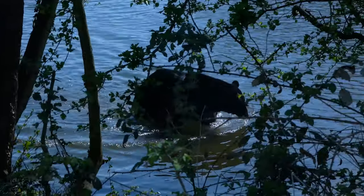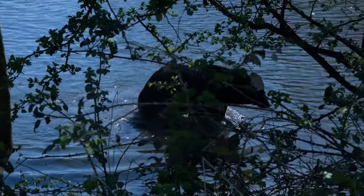Look, this one's in the water. These bears love the water, and they're excellent swimmers, too.